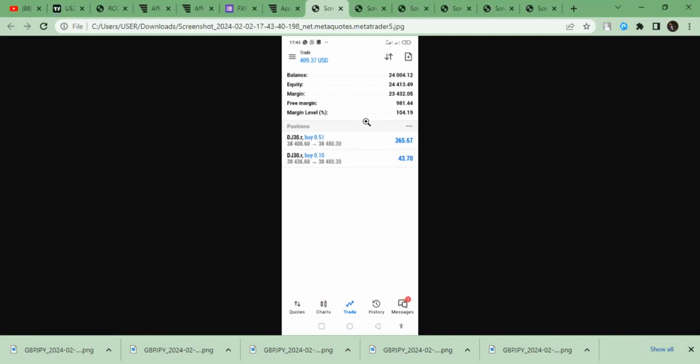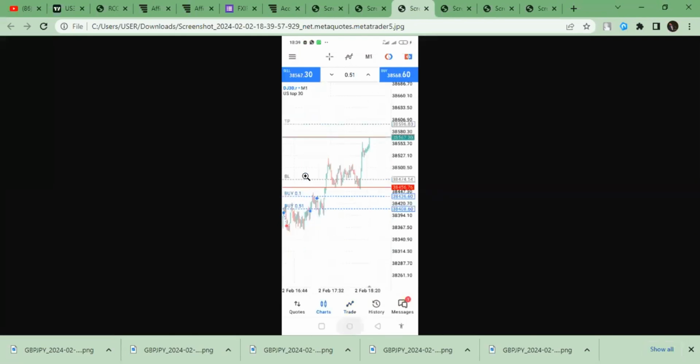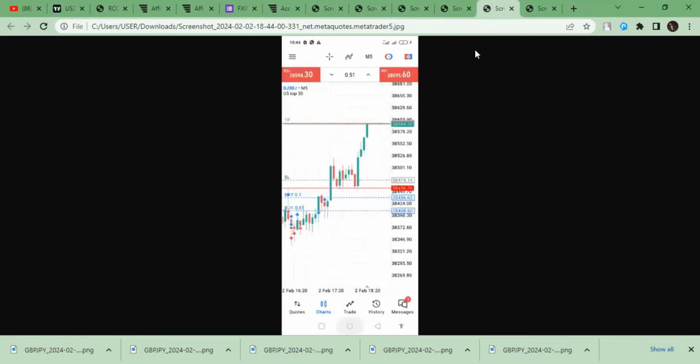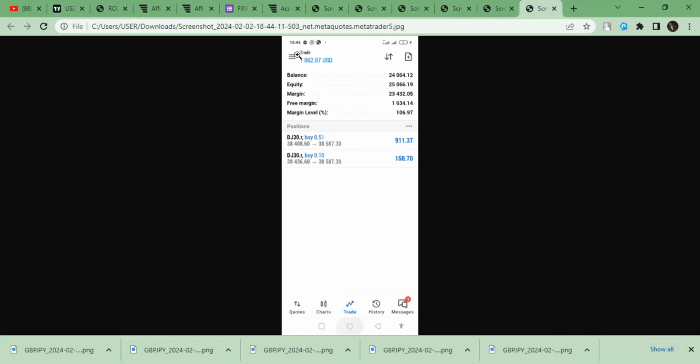This is another screenshot whilst I was holding the trade. And another while we were in the trade. This is another screenshot when we were about to hit TP. You can see, guys, we were about to hit TP, and another one almost hitting TP. We were just right there. And this is exactly where I closed, literally at this price.